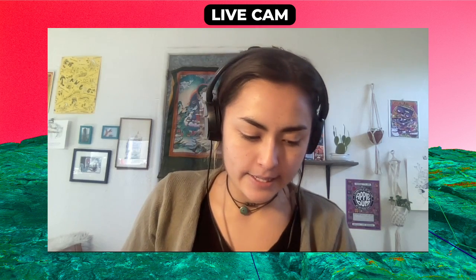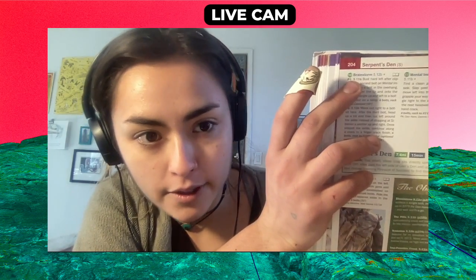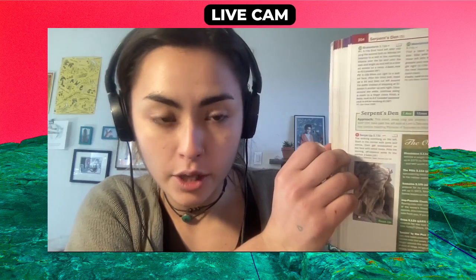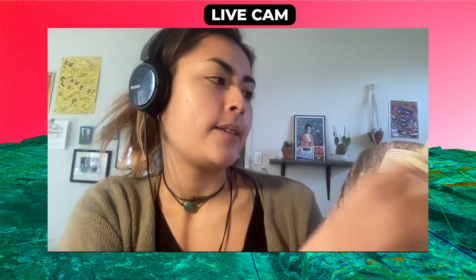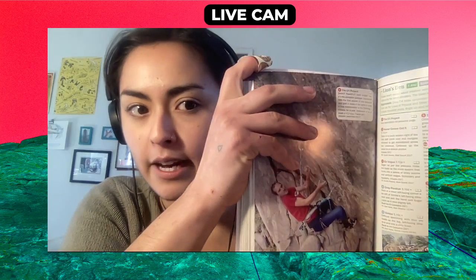And the color coordination of this book is that all of the green climbs are called mixed routes, which is when there's bolts and you also use gear as you go up. So you're using bolts, and then there's also areas that you place gear into. The red climbs are sport climbs, so bolts only, and the blue climbs are completely trad climbs, so it's all gear placements as you go up. So of course, when I'm looking through a guidebook like this, the only ones that I am checking out are the red climbs, because those are the sport climbs that are all bolted.